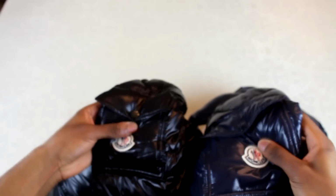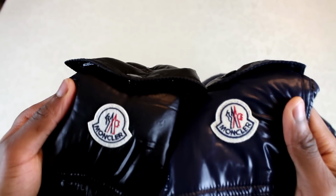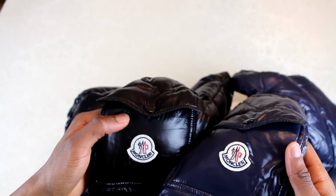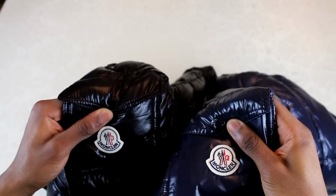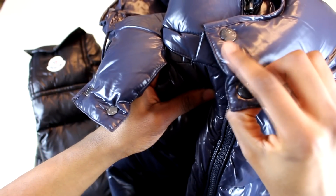I mean, the positioning on the pocket's the same. So just look out for those two things I mentioned earlier. Moving on from that, the next thing is the button, which is just above here. There's a number of these buttons across the whole thing. So if you look, there's one there, more here, there and there for the hood. And then you've got some here on the sleeve as well. And that's exactly the same for the replica version.